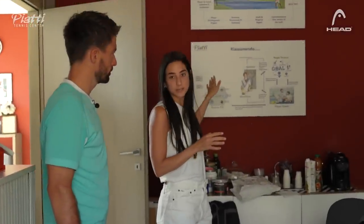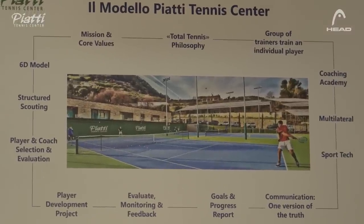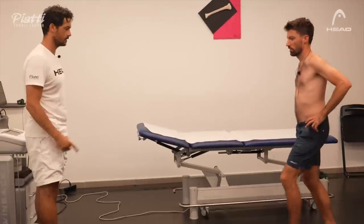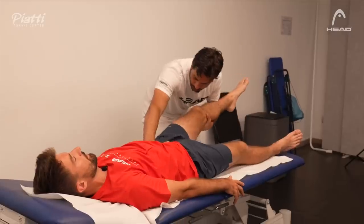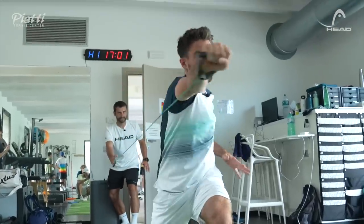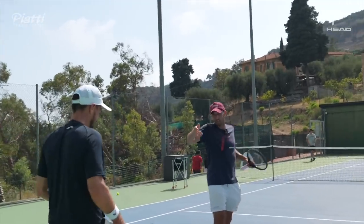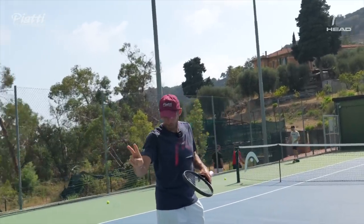How we work at the center, so we have the Piatti tennis model. When you arrive here, you go to a physical checkup, physiotherapy, they check your body. And then the physiotherapist is gonna speak with the fitness team. Then you work with the fitness team, and the fitness team, they speak with the tennis coaches. And everyone knows where you are, how you feel. So then that's how we work. That's a holistic approach. Exactly.